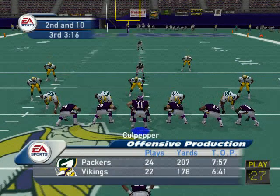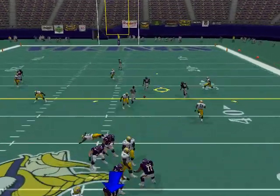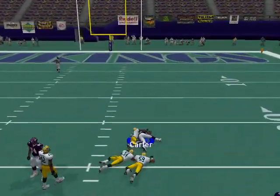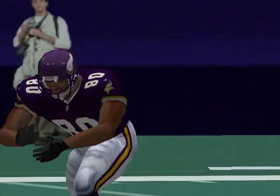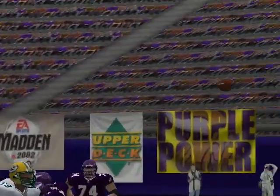Ball on the 45-yard line. Drops back to throw. Culpepper lets the pass fly. Butler with the reception. Butler with the takedown at the 23. Chris Carter is a very good possession wide receiver. Let's take another look at that deep pass.